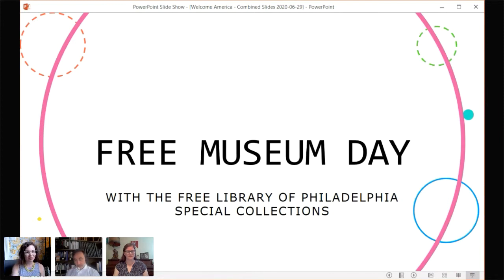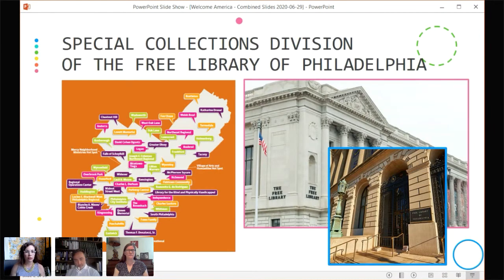So let's get started. The Special Collections Division of the Free Library of Philadelphia is the special collections of the Philadelphia Municipal Library System. So there's history all over the Free Library. Many of the neighborhood locations have their own local history materials, but all of the formal special collections are in the main branch, which is the Parkway Central Library.